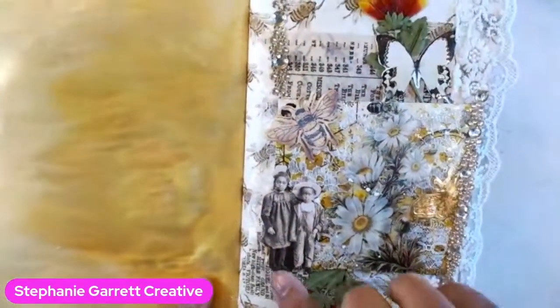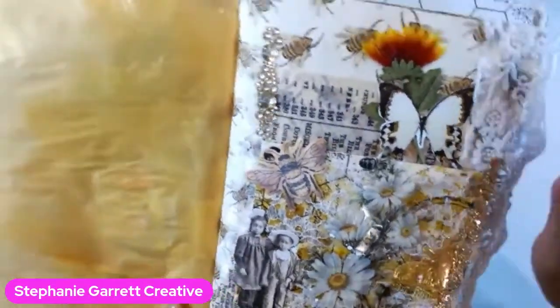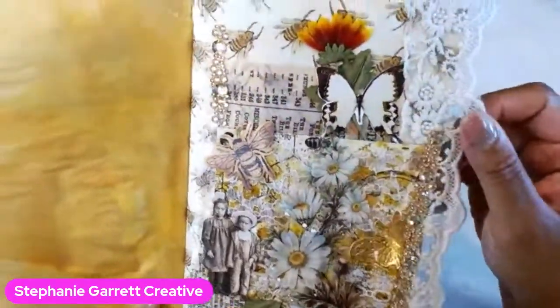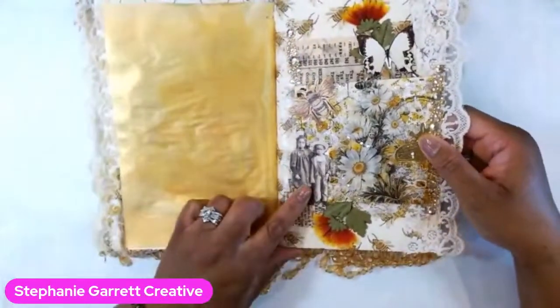So cute, so stinking cute. Right, isn't that pretty? And then I just embellished it with the little stick. These are from Dollar Tree. And then there's some more just little trim here. So I did that one. That came out gorgeous with the little kids there.